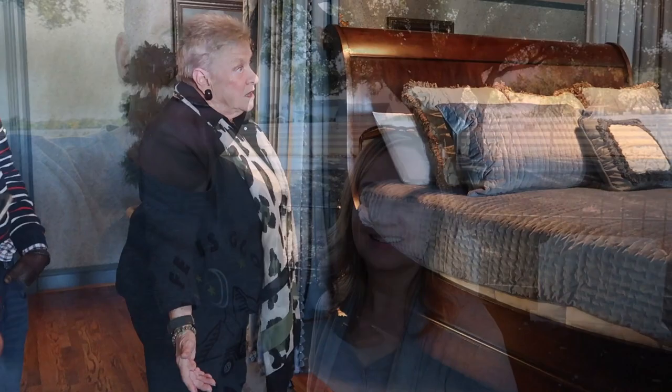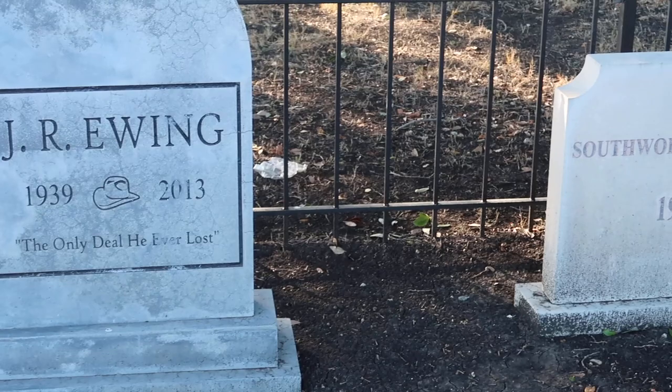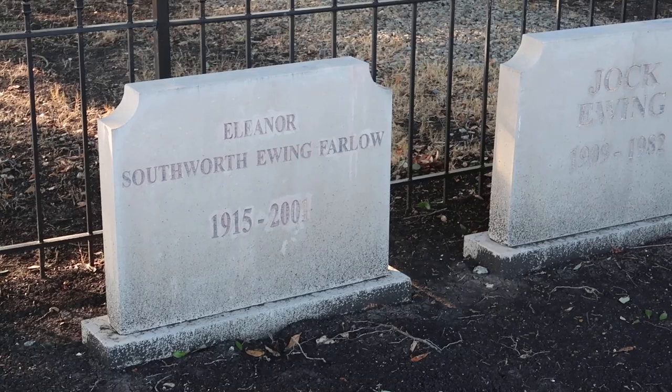We're here at the burial site of JR and Jock and Eleanor. This is the Ewing family graveyard. Of course, it's only for prop, but it's cute. They have it out here behind the house, and that's about all I have to say. Apparently for JR, this is the only deal he ever lost.